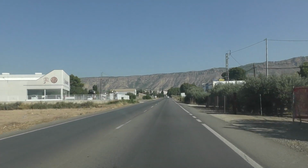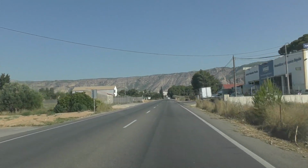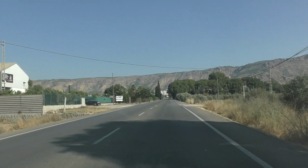Big town, Alhama. It's very similar to Toltana. Sometimes I get confused between Toltana and Alhama. The only reason I know it's Alhama is because it's got the castle.